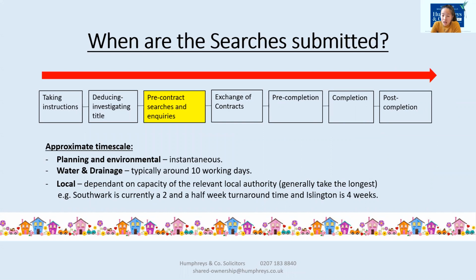So when are the searches submitted? You've instructed your solicitors, you've done all the necessary initial paperwork, and they've investigated the title. They will then be submitting inquiries to the sellers' solicitors and also be looking to submit the searches at that point.